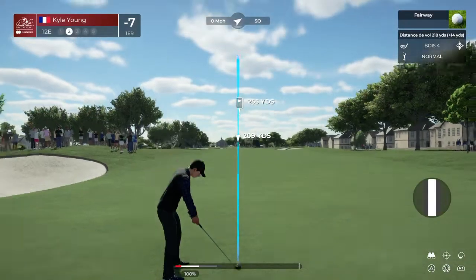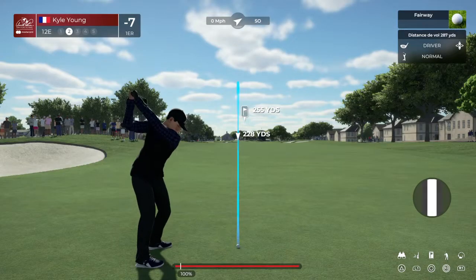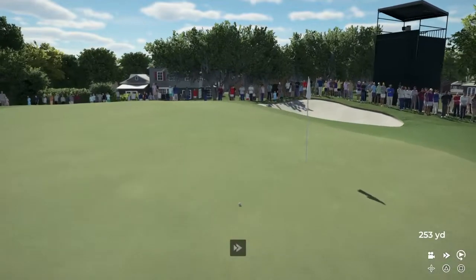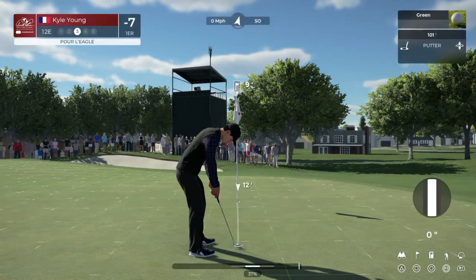Handy effort, that one. Second shot here on the 12th. It's a brave one. Driver off the deck. Well, that's showcasing their power there, Rich. Two big hits there, knocking it on this par 5.